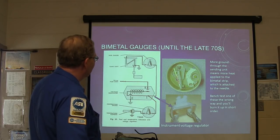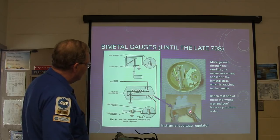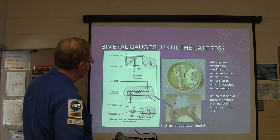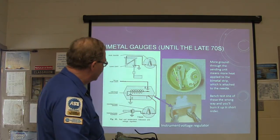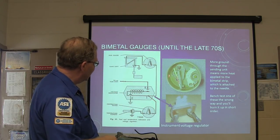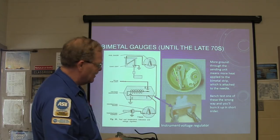All right, so this right here is a bimetal gauge. A bimetal gauge is that little voltage regulator they have up on the dash. What it would do is feed a little blinking signal to that gauge, and the more ground that came from the sending unit, the more that little heater operated, and that little heater would change that little bimetal strip.